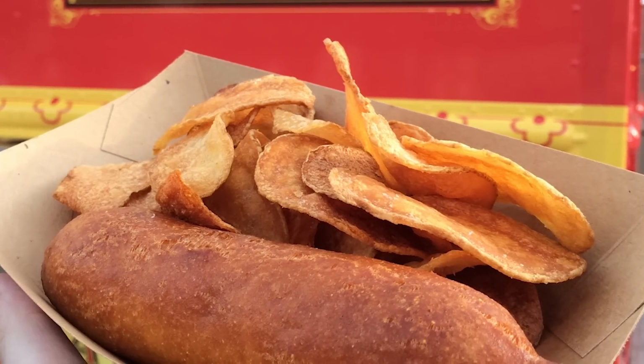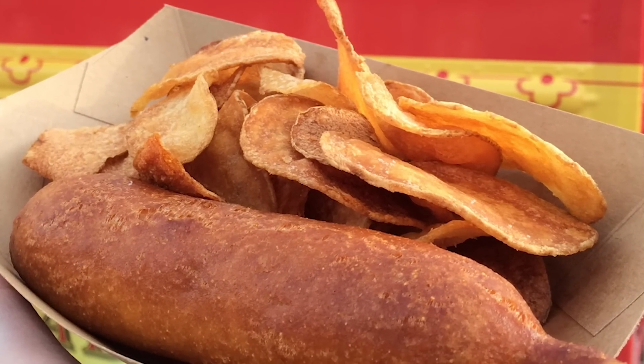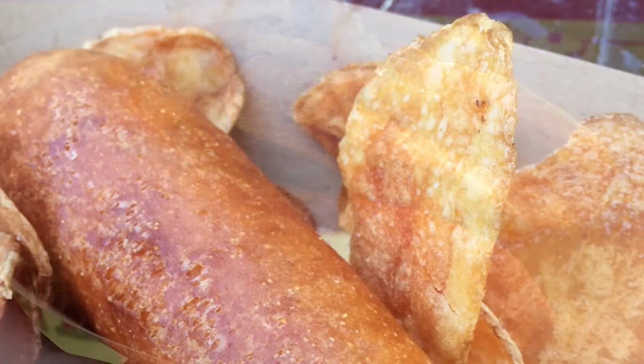The Fantasy Fair food truck is usually parked over there in the west side of Disney Springs, so that's probably where you're going to find this one.